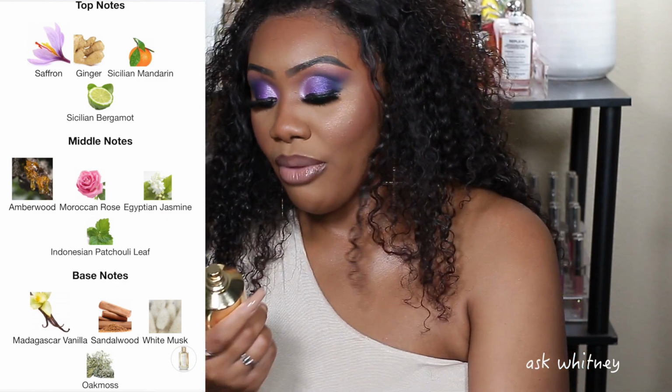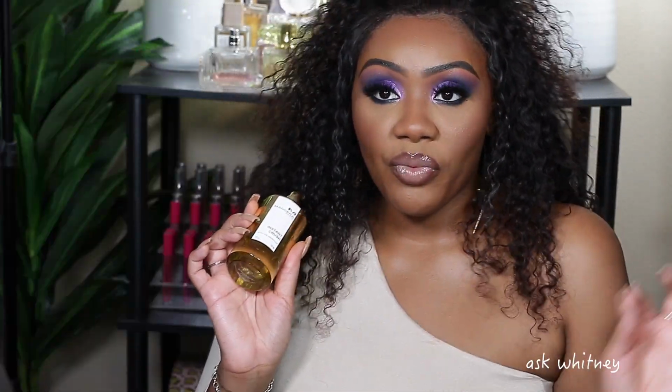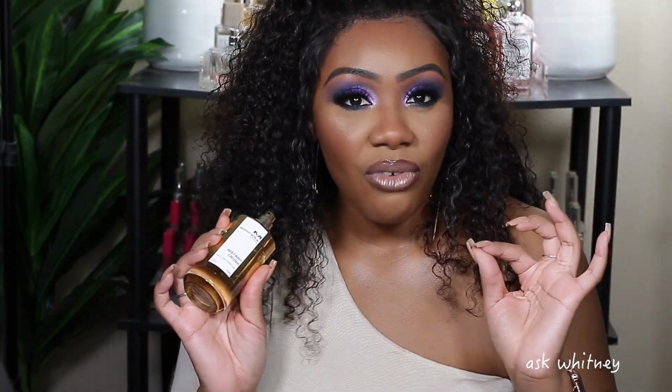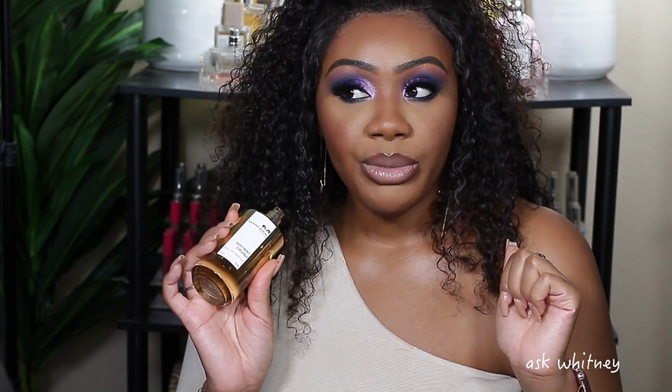Okay, let's talk about this, because I see a lot of people saying that this is a dupe for the Baccarat Rouge 540, and I own that perfume. No. The only thing I will say is kind of similar would be that saffron note. But to say that they're dupes, I don't know. I don't think so.